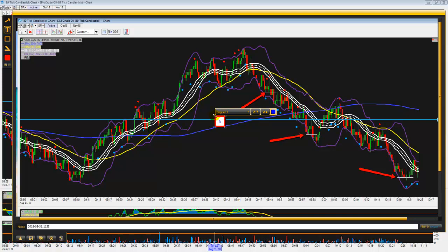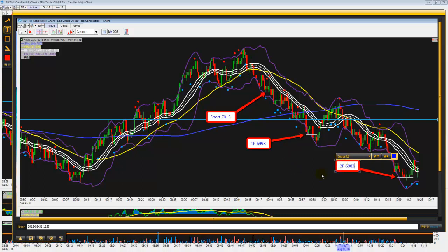So the short area was the short at 70.13 today. Now, obviously, this is all in hindsight. In hindsight, you're always a winner, but hey, this is a valid setup as far as I'm concerned on the charts. So 1P was 69.98, and then 2. When you're in research mode, this is what I do. I want to just be calm and efficient and able to look at it with hopefully a bird's eye viewpoint.